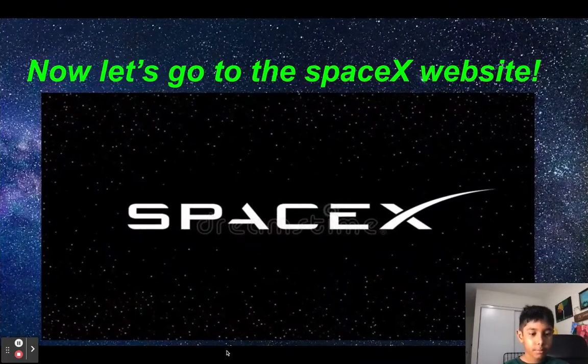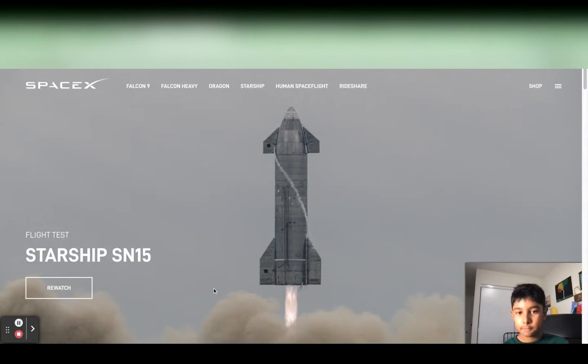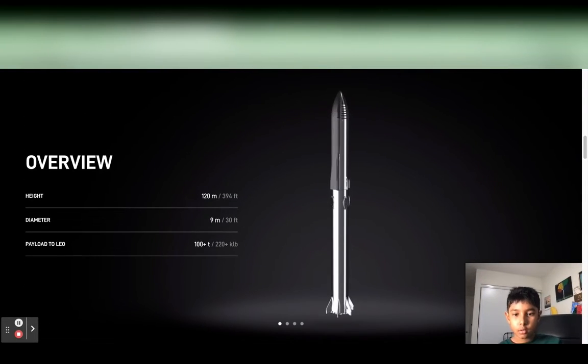Now we're going to go to the SpaceX website and talk about the SN50. First, this is the overview. The height is 120 meters, also known as 394 feet. Diameter is 9 meters, which is also known as 30 feet. And the payload to LEO is 100 plus T, which is also known as 100 plus KLB.